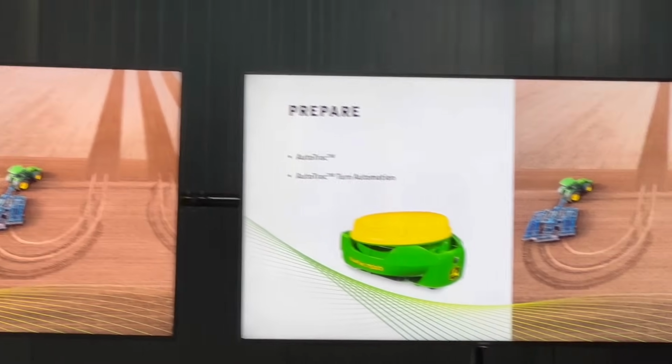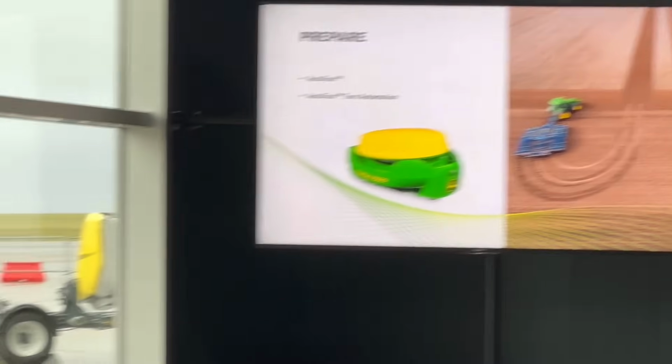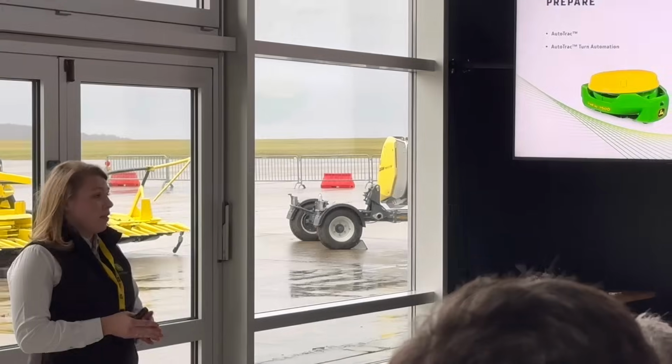So we have AutoTrac that we can offer. AutoTrac enables us to drive in a straight line up and down.